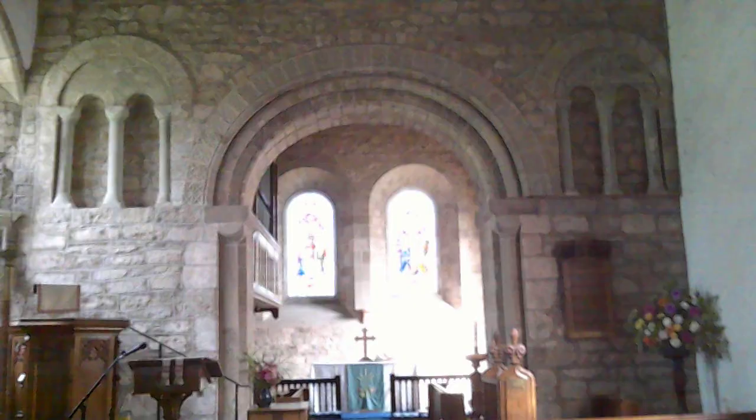War memorial here, Great War, and of course the Second World War. Just the one in the Second World War, Bernard Thomas Poyner, just so many on the First World War. We move forward. Some of these windows have been opened up. This is the Good Samaritan window, and again this is nice Norman work.